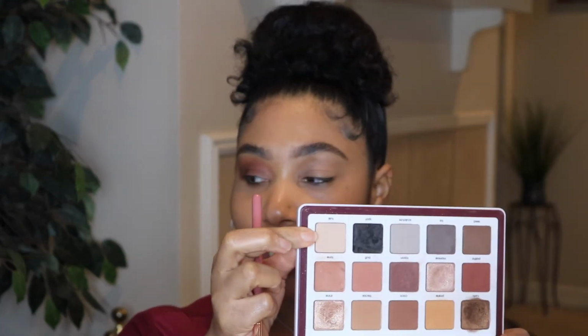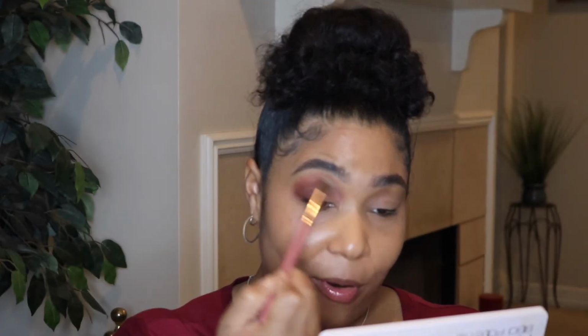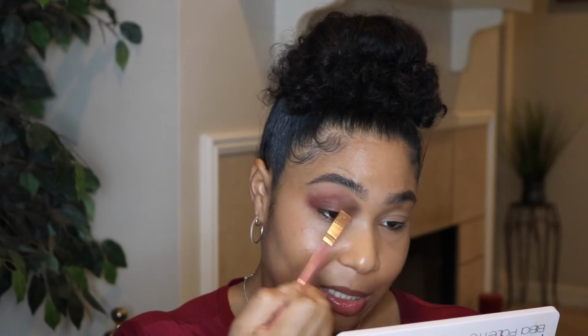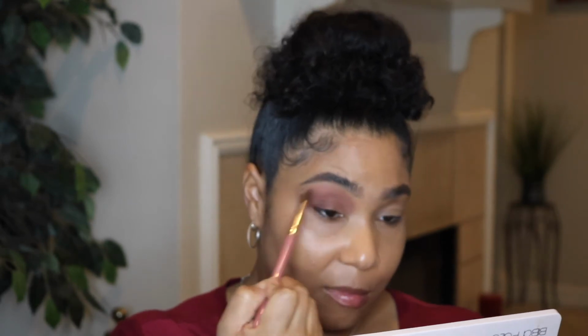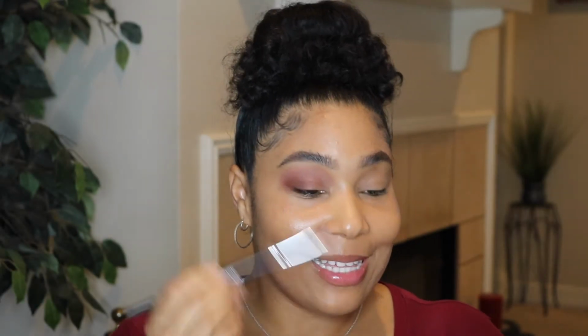Taking the same brush and using the shade Tusk, and I hope this is Tusk. I did take the pans out to clean my palette before, and I didn't check that I put the shades back in the right place, but I believe that's Tusk. And that's pretty much it. 2 shades and a metallic, and I'm going to go in with the shade Rustic, which is my most used metallic in this palette.